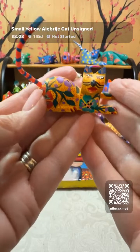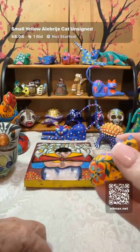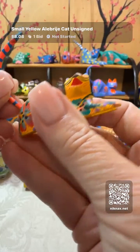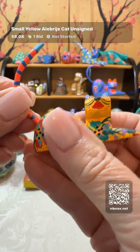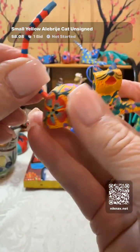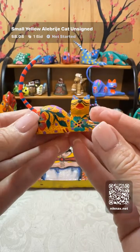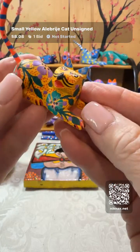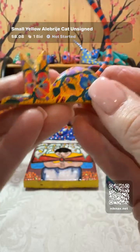So we have a pre-bid on this beautiful alorije kitty cat. It is unsigned. Their tails are designed to come out. Always be careful when you're looking for the kitty cats, and make sure they have their tail. You'll see that they don't have a tail if there's a hole there, but you can take the tails off for packaging. It makes it a lot easier so they don't break off. This one is really beautifully painted.